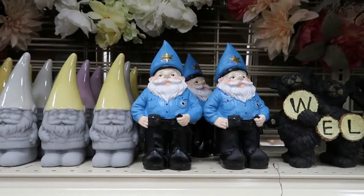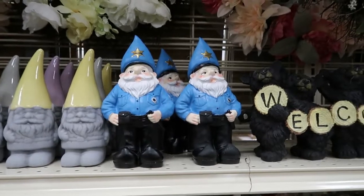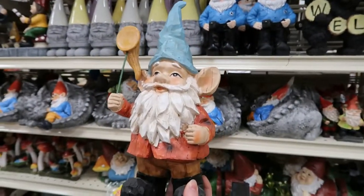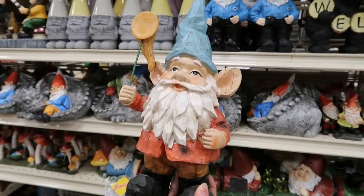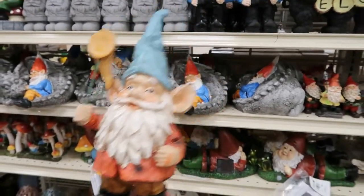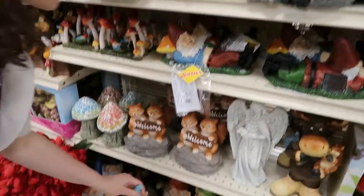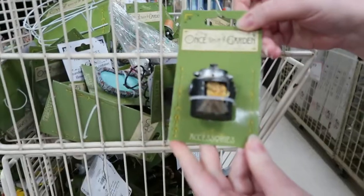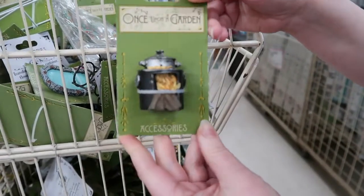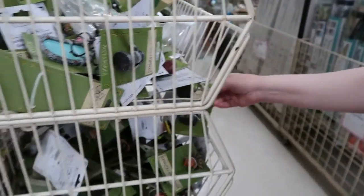And look up there. Police gnomes, making sure everything stays the way it should. What is up with these ears? I don't know. Those look a little less gnomish and a little more, I don't know, elephant? Maybe it's a crossbreed of a goblin of some sort. Which one? Oh, look at that. Little soup. It's a little hobo soup thing for gnomes.